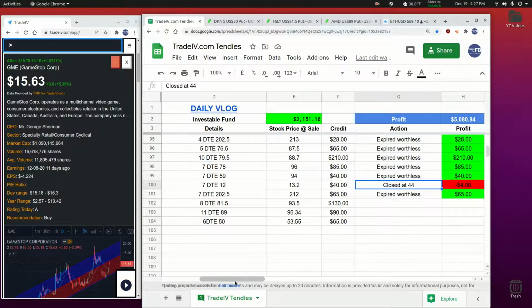But that's another lesson that I had to learn, to hold on for a little bit. As soon as I was down $4, I closed the option because I didn't want to get assigned. But that's a weakness that I had to work on, because whenever I sell an option, I should be fine with getting assigned. With GameStop, it was only a $12 strike price, so that's like $1,200. I'm totally fine with getting assigned.